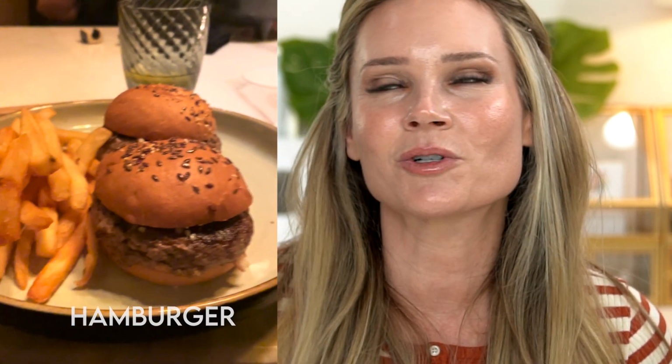The boys that night, because we've been traveling all day and this was our first night, actually ordered hamburgers, so they were totally happy. They had full meat hamburgers and they were fine.